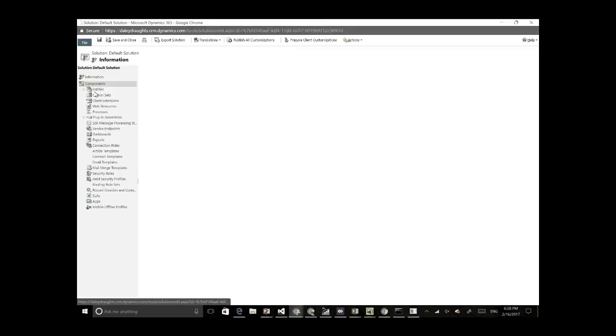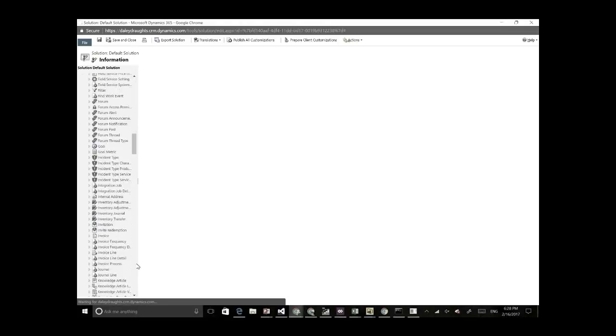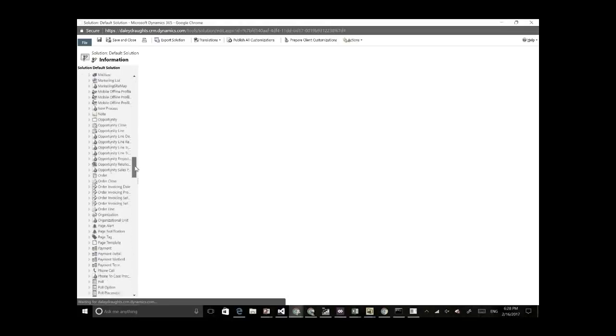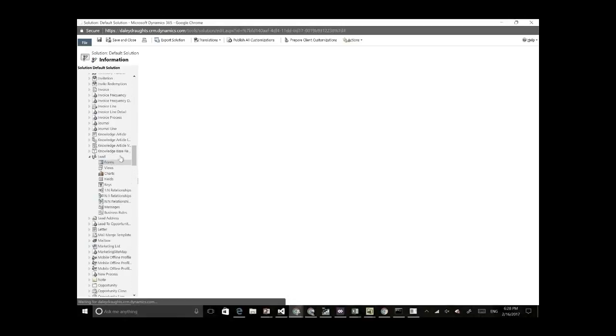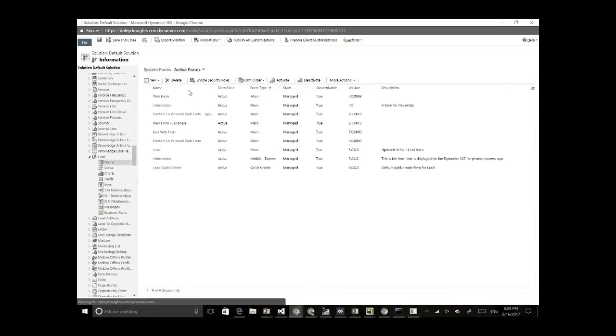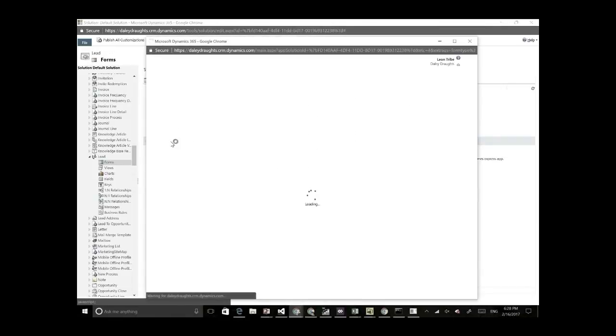Then we get full access to the back-end entities of CRM. Now in this case, the one I've used for the sake of expediency was the lead entity. So if I browse all the way down to the lead entity, basically because the portal already had a form linked to the lead entity providing information. And if I go to the forms here, there's one called the Contact Us Personal Web Form. This is the form that we saw before when we entered our information and the feedback.